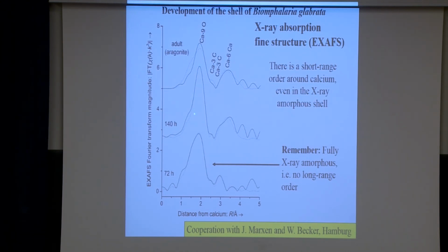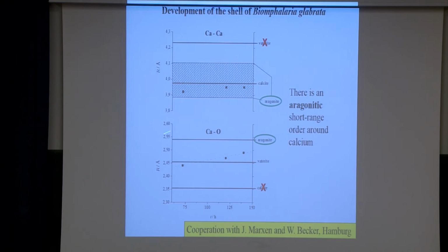At 140 hours, so shortly before or after oviposition, after hatching, you can see a more prominent shell, so the long-range order appears to increase. The crystallinity has increased. Now, what we did, we made a quantitative evaluation, and then you can determine the distance between the calcium at 0 and the neighbors. The first shell is calcium-oxygen. And then you can compare the embryonic snail data to the crystalline polymorphs like calcite, vaterite, aragonite. You can see that it's maybe aragonite, but it's definitely not calcite, because the oxygen atoms are too far away from the calcium to be calcite.